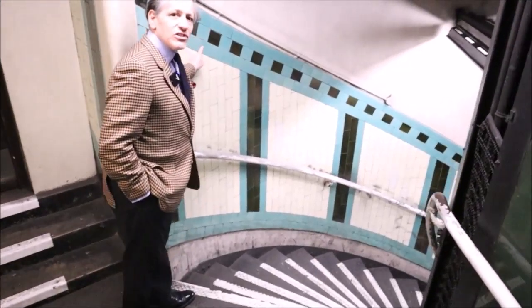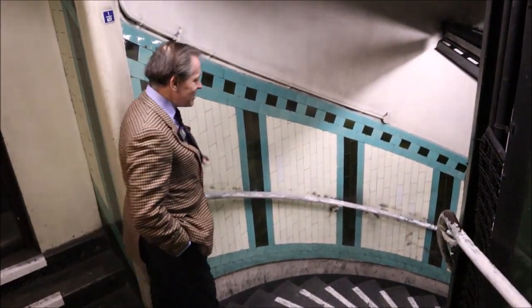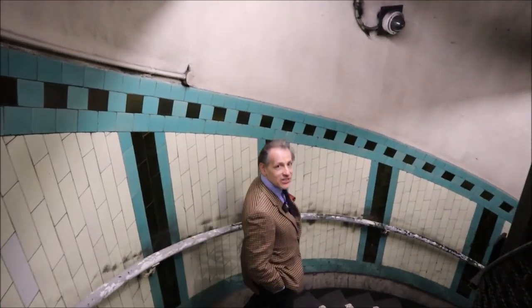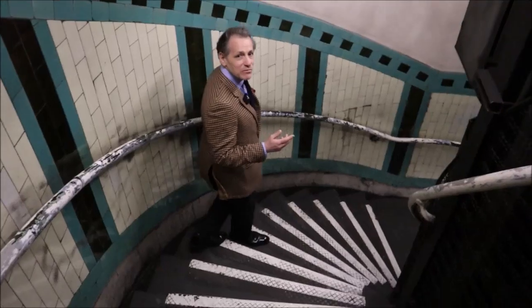This is one of the things I wanted to point out. Look at these magnificent duck egg blue tiles. These are all original. They go all the way from top to bottom, and they are a complete set. I suppose beauty is in the eye of the beholder. Some people would think nothing of them. I think they're absolute beauties.